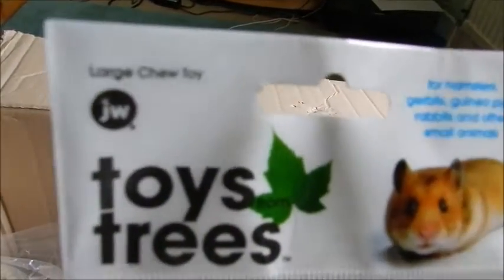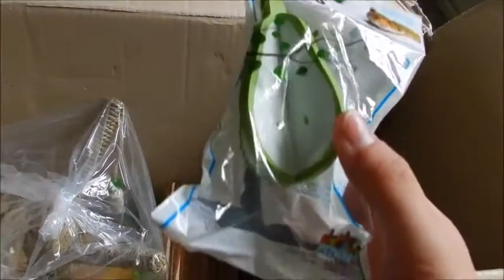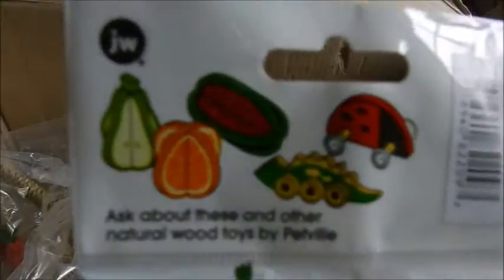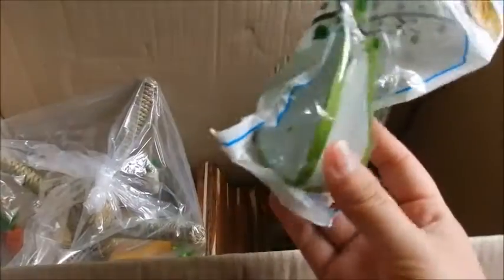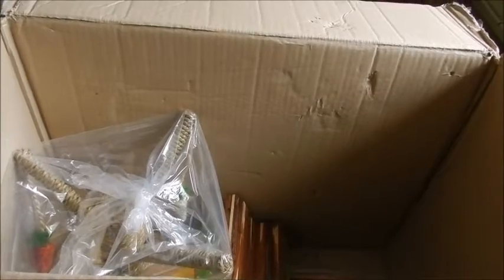Next I have one of the Toys from Trees JW large chew toy, all natural, safe and fun for hamsters, gerbils, guinea pigs, rabbits and other small animals, and it's one of their pairs. These are so cheap. They're only 99p on Petplanet, which I think is absolutely amazing. It's actually by Petfeel as well, and you can get them in various different shapes. So you can get melon, orange, pear, which is what I've got, dinosaur and ladybug or bird. Ask about these and other natural wood toys by Petville. So I've got the large pair. That's going to go to either the rabbits or Tommy. And I thought that was just amazing, basically. I thought it was really, really good for the rabbits and Tommy to have, just in case they fancy it.